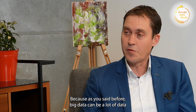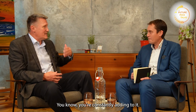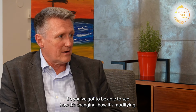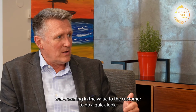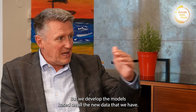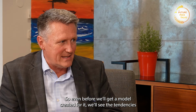Yeah, because as you said before, big data can be a lot of data, and it can be hard to look into it. And it's constantly evolving. You're constantly adding to it. So you've got to be able to see how it's changing. The models that we put together are highly accurate and of value to the customer for a quick look. But we develop the models based on all the new data that we have. So even before we get a model created for it, we'll see the tendencies in the data.